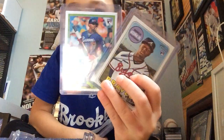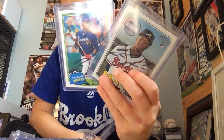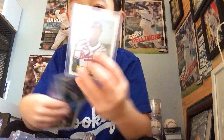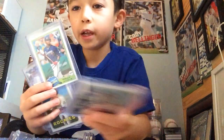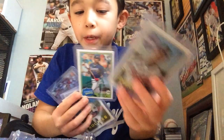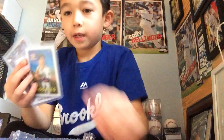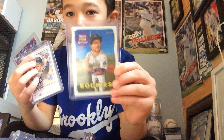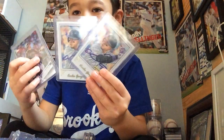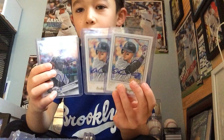Two Ronald Acuna Jr. autographs on a Heritage and an Archive, so those are both rookie cards. This one is not from 2019, but it's a Trevor Story. This one isn't from 2019. These aren't from 2019, but Carlos Gonzalez and Gerard O'Hara.